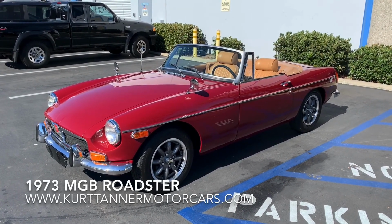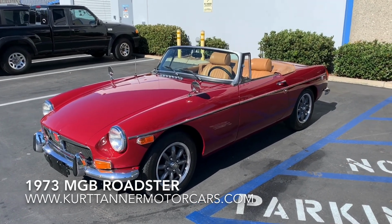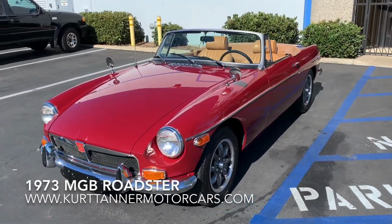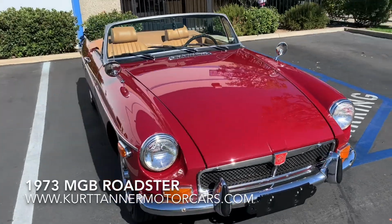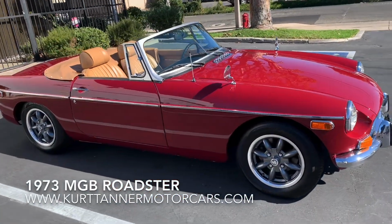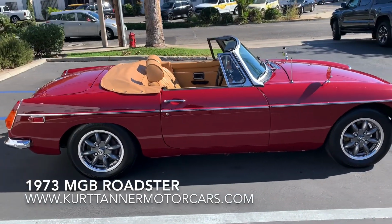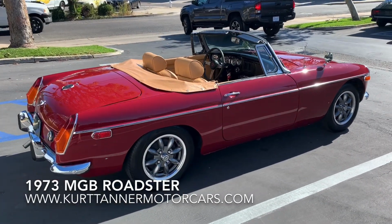Today we have on offer this really lovely 1973 MGB Roadster. It's finished in Damask red with a beige interior. It was produced, I think, in late '72 but sold as a '73. This is a pretty spectacular car, cosmetically and mechanically.